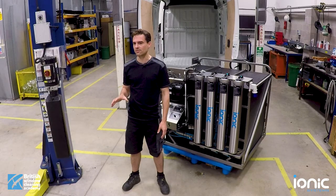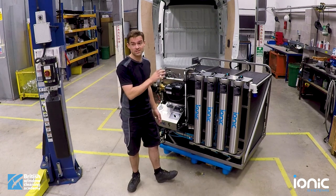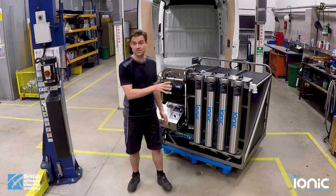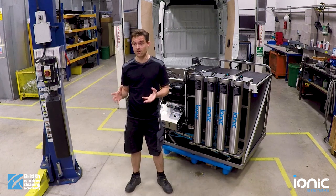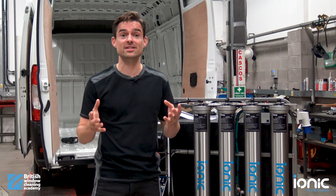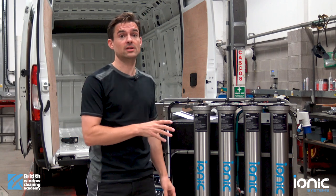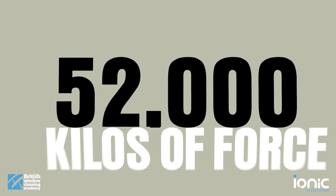Applying this 10 to 1 safety factor to the design of the support system to secure a filled 1,000 litre reach and wash water tank system during a head-on collision at 30 miles an hour meant that the frame and mounting system had to be strong enough to support a load equal to 520,000 kilograms. This is because the energy released during a head-on collision subjects a full 1,000 litre tank to 52,000 kilograms of force.